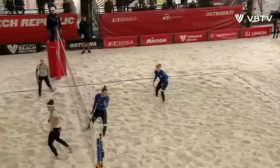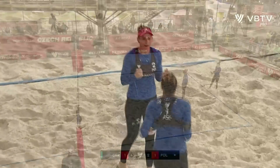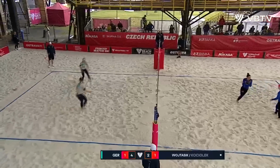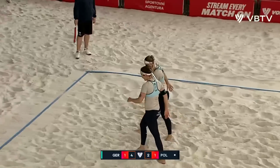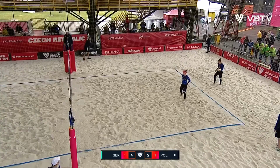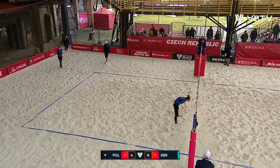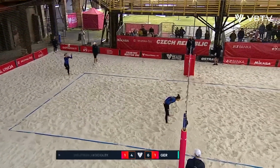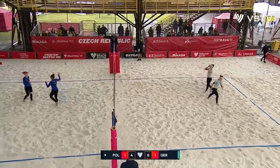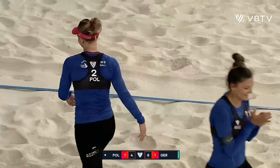And we get to do it all over again in set number 3. To score the point. And right down the middle. Germany a couple times in this match has watched those balls land in between them, forcing a third and deciding set. Down though by two here. And that is another ace by Poland.